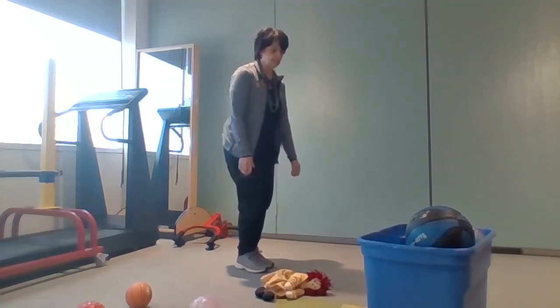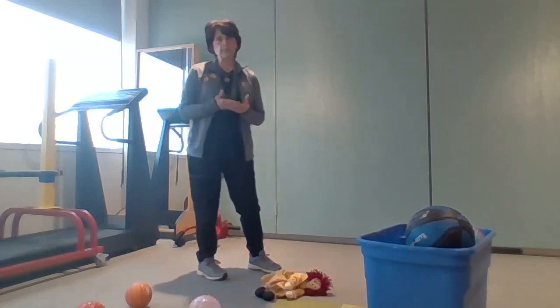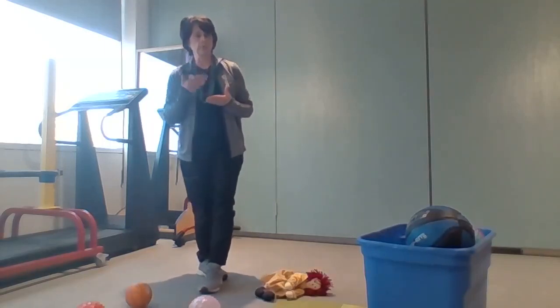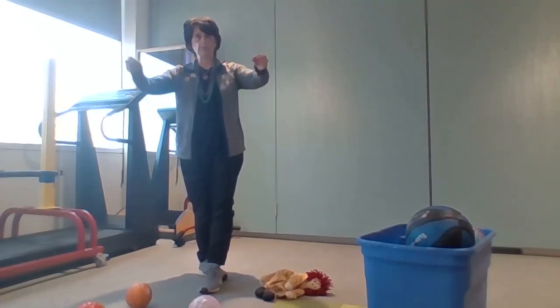Stepping up the railroad ties, stepping down the railroad ties, again, is all core strengthening. And I want to say again, anything you do in repetition, putting into your functional day, you're going to make a change as compared to the therapist giving you, here are these 10 exercises and go to it.